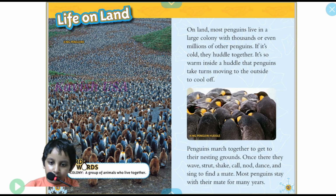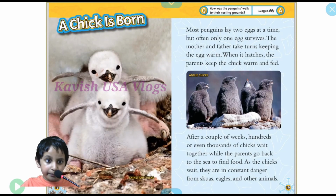Once there, they wave, strut, shake, call, nod, dance, and sing to find a mate. Most penguins stay with their mate for many years. A chick is born. Most penguins lay 2 eggs at a time, but most often 1 egg survives. The mother and father take turns keeping the egg warm. When it hatches, the parents keep the chick warm and fed.